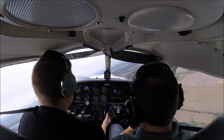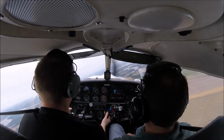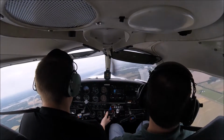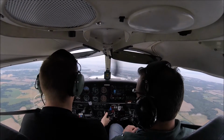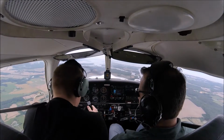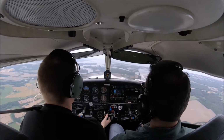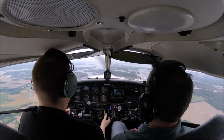Oh, it's time to switch tanks already. Okay, when I roll level, I'll switch them. You're going to verify what's on first. Fuel pumps on. Right. All right, and we're going to be looking at the fuel flow. If we see that drop all of a sudden, switch back. All right, no change in RPM, manifold, good. Fuel flow is still good. Yep, didn't even budge. All right, good.